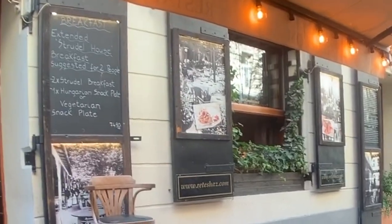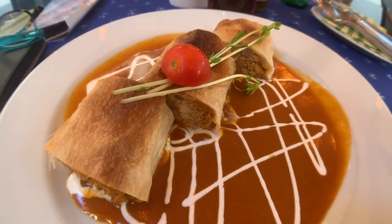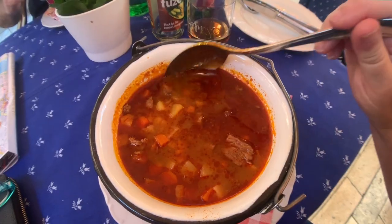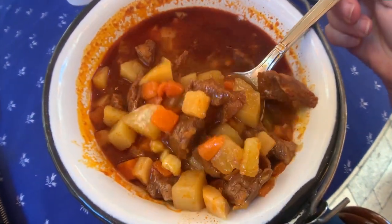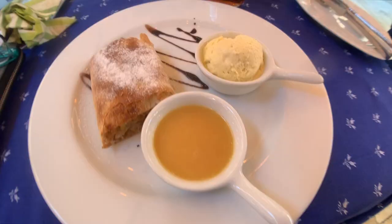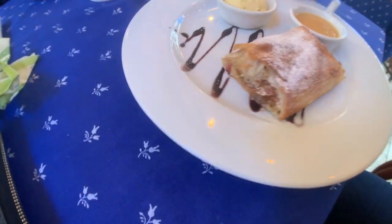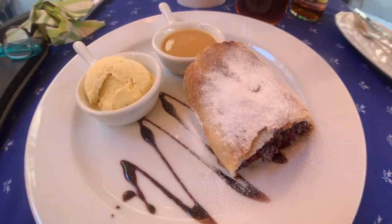We ordered the traditional Hungarian combination. It's the strudel with meat, Hungarian style. This is the goulash. Looks delicious. See all the goodies that they have in the goulash. So this is my cherry strudel. Is mine cherry? That doesn't look cherry to me. I don't know. The cherry strudel.